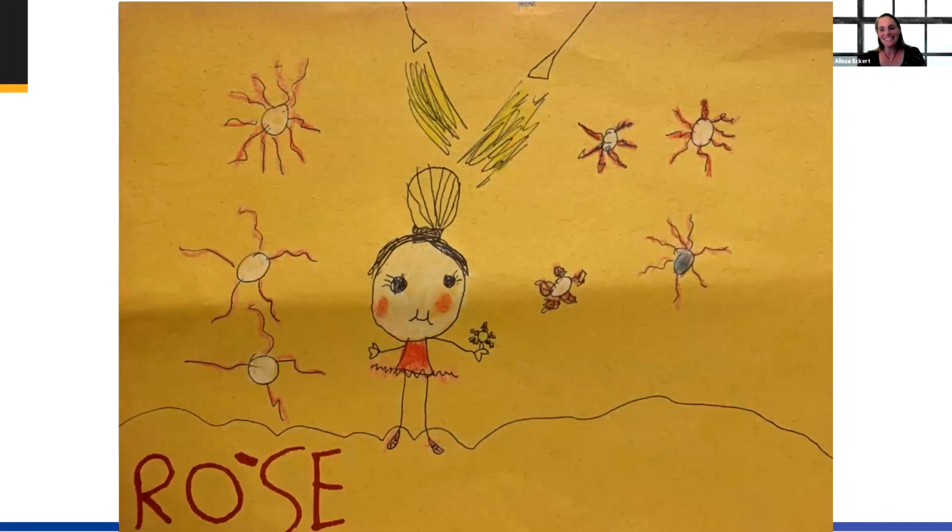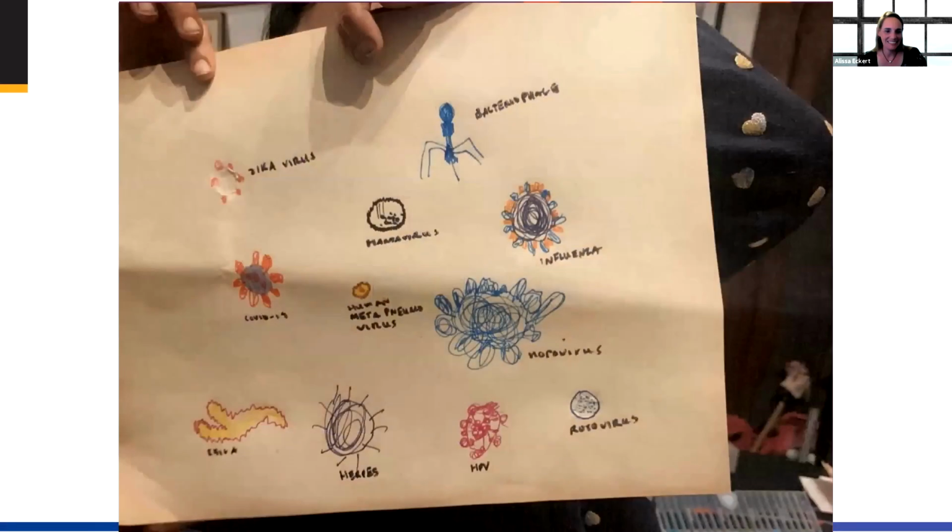But the best part is inspiring the future medical illustrators. So I received these drawings from a 5-year-old girl living in California that loves to draw viruses. I have to say, some of her viruses are better than some of the scientist drawings that we receive sometimes. So this is some of the viruses that she's done. I thought these were really cute. That's cool. And she's very proud of them.